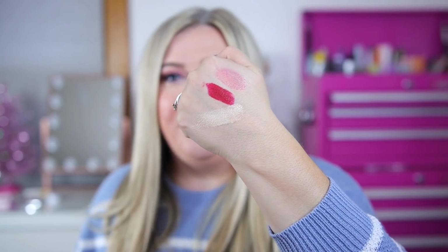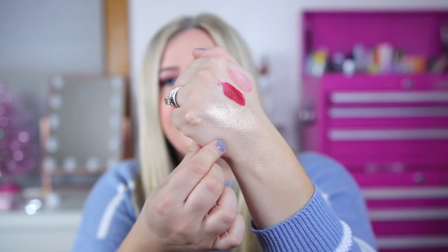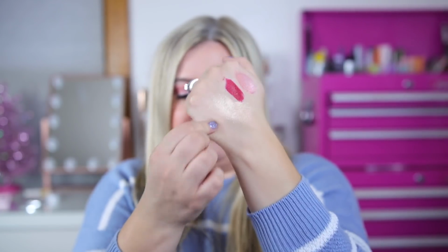Ooh, yes, I got like the perfect color. It's a light champagne-y gold. Really excited about that. It looks absolutely beautiful. Now, I do see a repeat item in my box that I do own already.